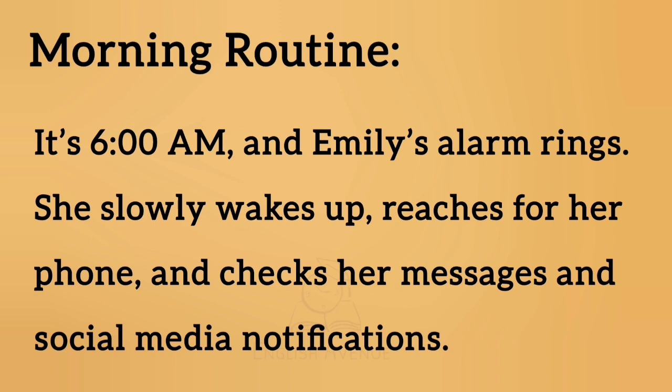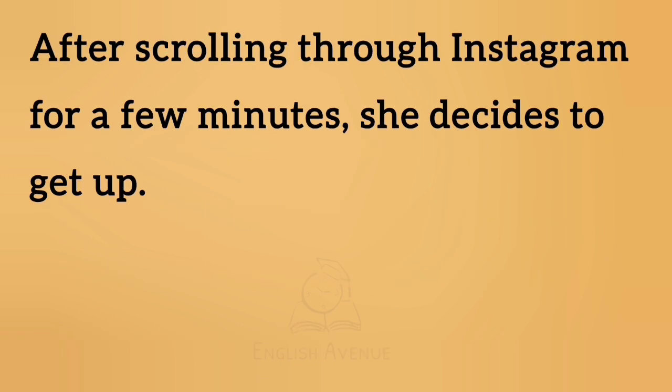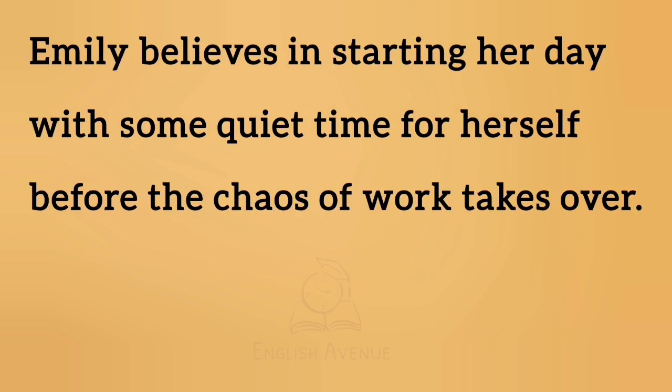Morning routine. It's 6 a.m., and Emily's alarm rings. She slowly wakes up, reaches for her phone, and checks her messages and social media notifications. After scrolling through Instagram for a few minutes, she decides to get up. Emily believes in starting her day with some quiet time for herself before the chaos of work takes over.